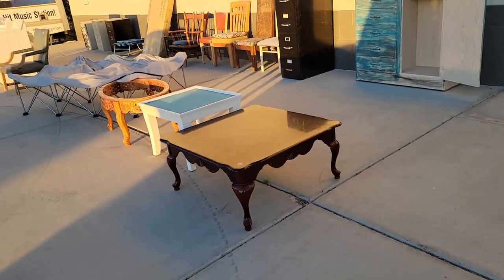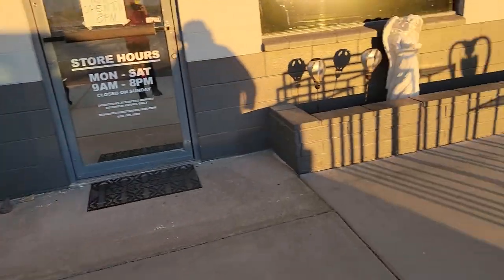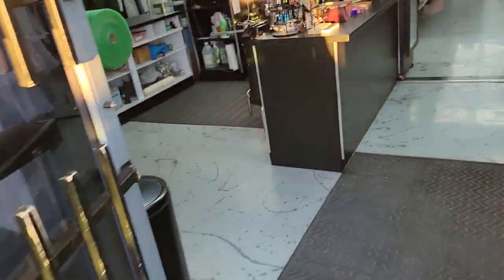Let's get shop done. All right, you can see it's really windy. Really, really windy here. And it's getting really cold. So, get that door open. Let's get inside. See what we can find. Oh, can you even get that door open?